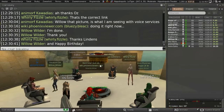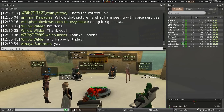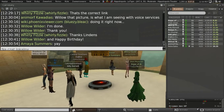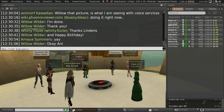And well, that picture that you were showing, that's what I'm seeing with voice services when I'm having people not connecting properly, or my viewer isn't connecting with voice services properly for some people. That's what I'm seeing. The only difference between what your picture shows and what I'm seeing is that it will move the name off to the right.